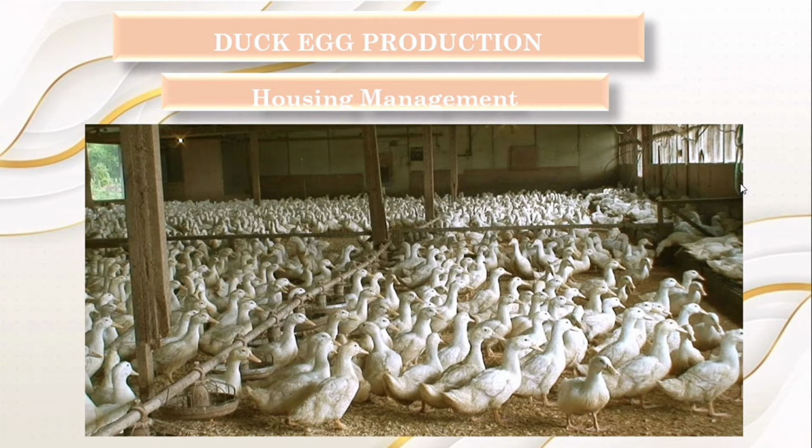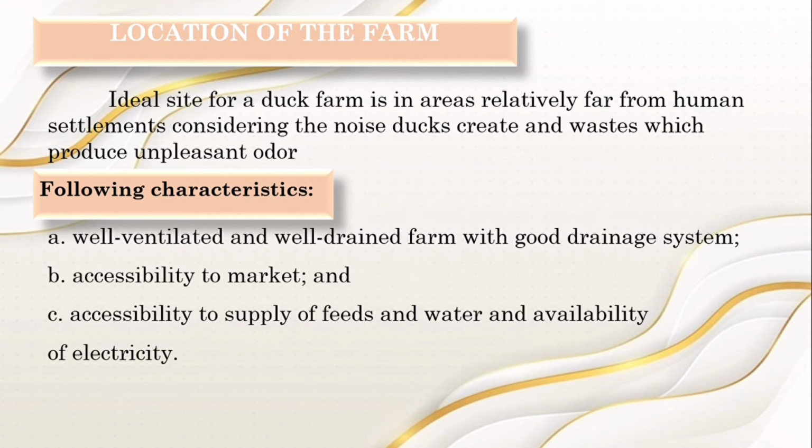Here we have duck egg production, and here we have housing management. There are dozens of ducks in the picture. So, location of the farm. The ideal site for a duck farm is in areas relatively far from human settlements, considering the noise ducks create and waste which produce unpleasant odor. So ducks should be away from people to avoid stress among them. They also feel stress as well as people do, and their feces are really unpleasant in odor. So they really need to be far from humans, of course.